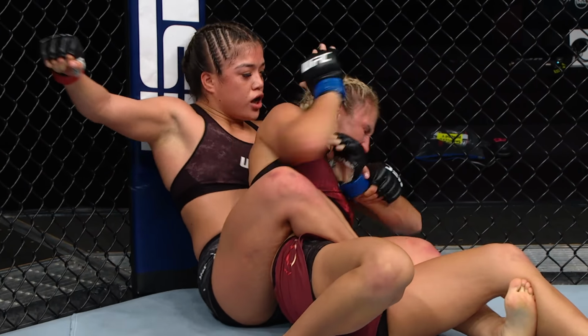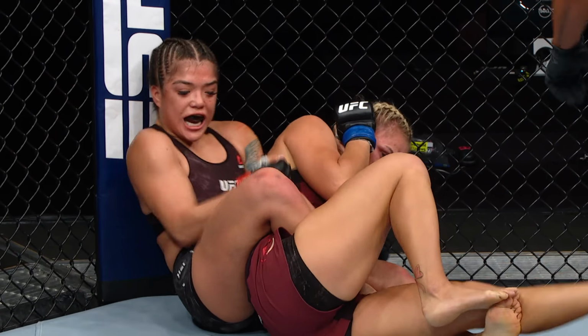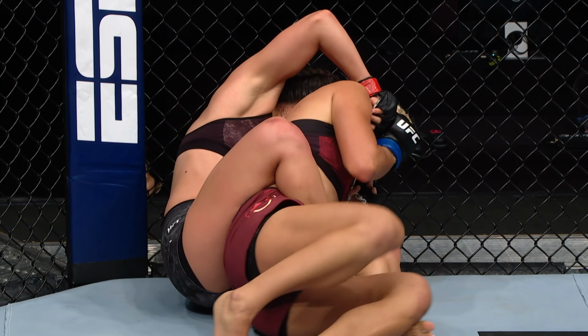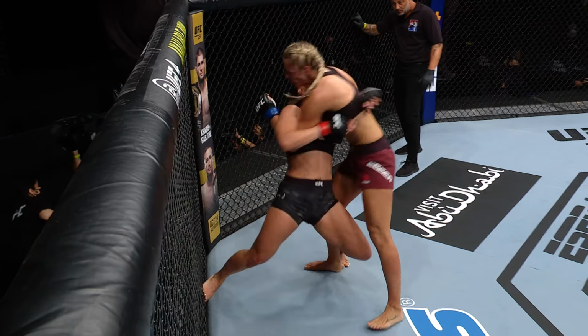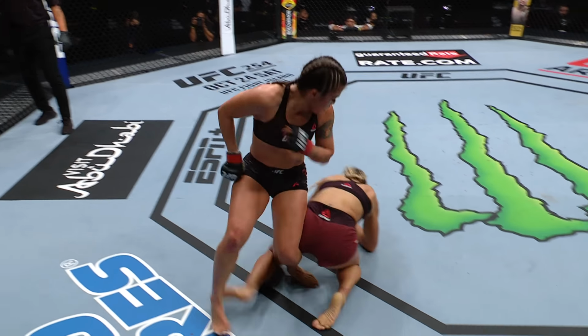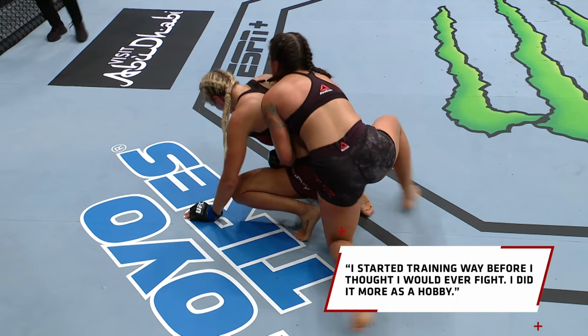Cortez knows that she needs Eggers to start trying to move so she can open up other things. Beautiful hammer fist to the latissimus dorsi. That is not a good look. It's not a strong position. Very difficult, especially when you're a tall individual. She goes for that trip and she gives her back. She limped arm right out of that.